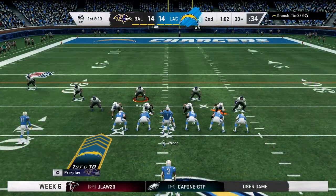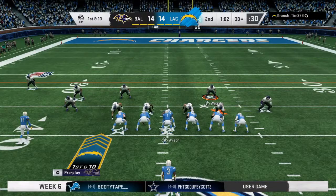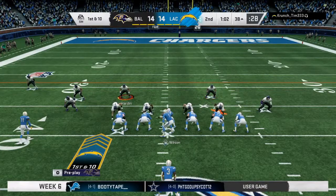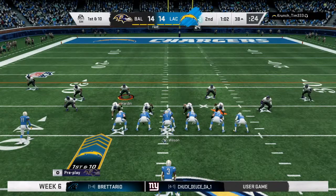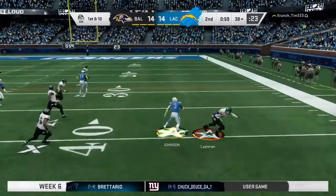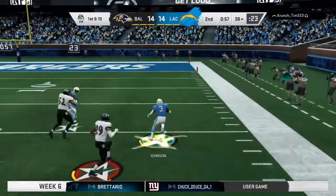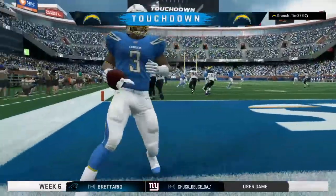So here's a 1st and 10 at the 38. Now they'll run it on the toss. And now off to the races, down the right side.